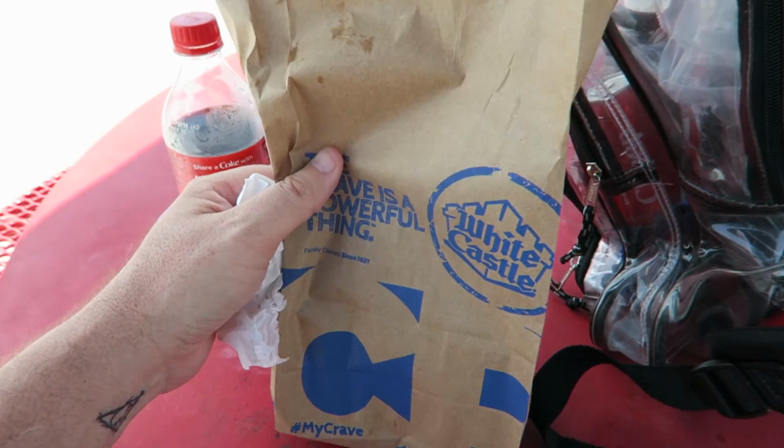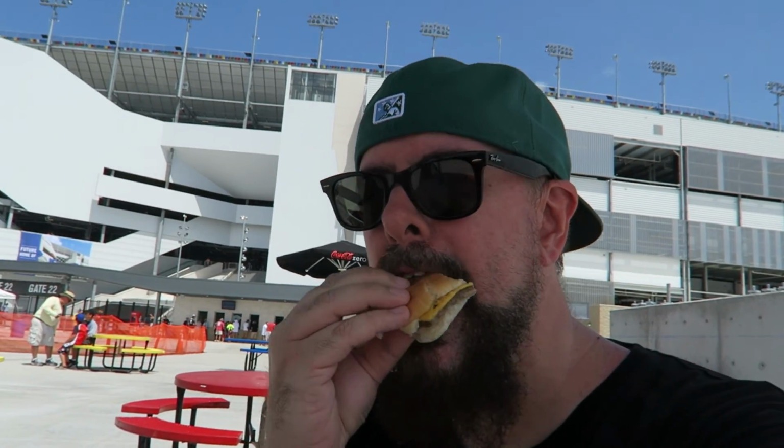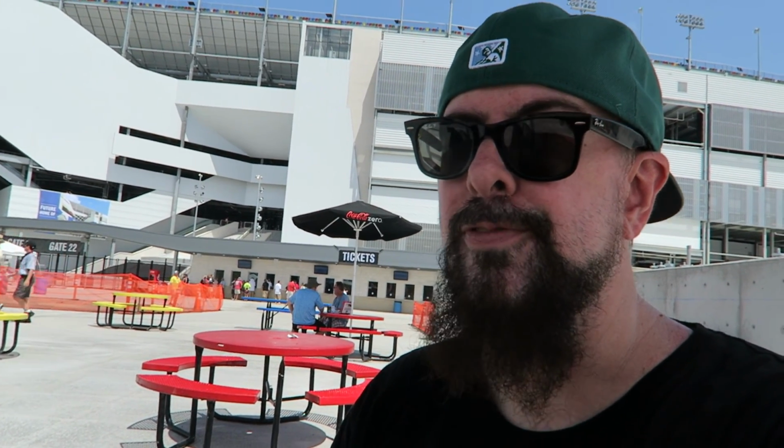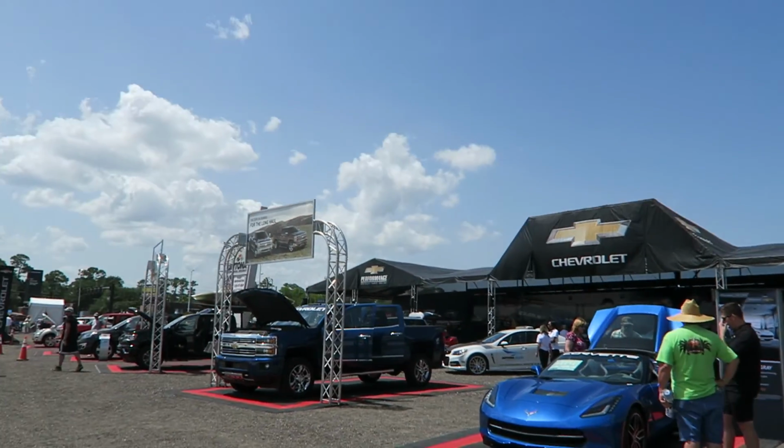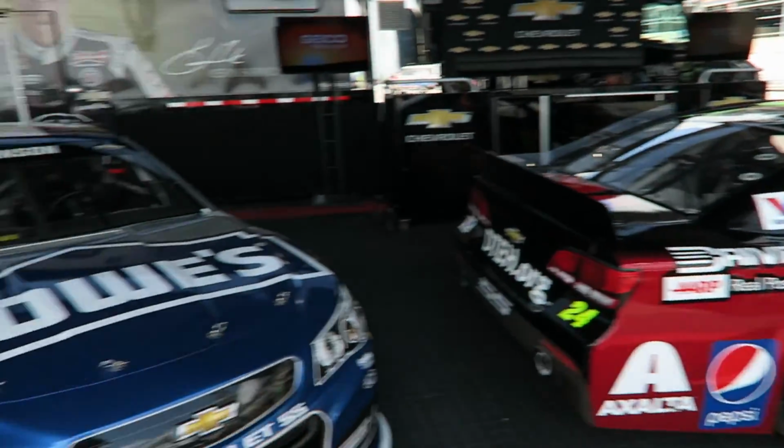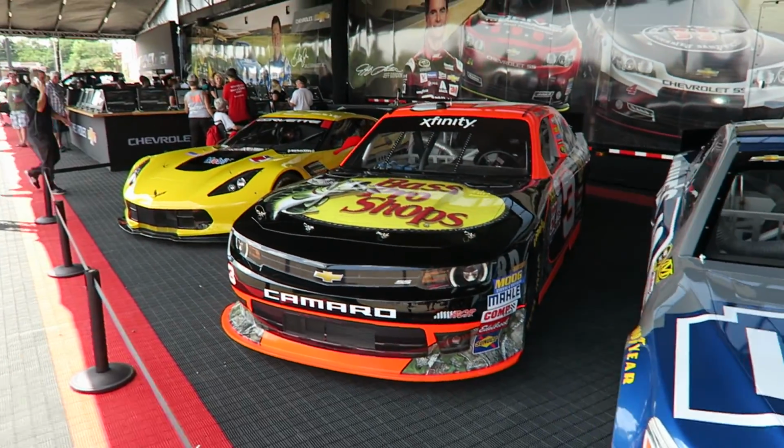All right, we're gonna have White Castle, the closest to it that we've had in years, right now. There you go. Cheers, everybody. It's good stuff. Not like real White Castle, but it's really good. Let's check out the Chevy display before we go back in. We've got show cars from Gordon, Jimmy Johnson.